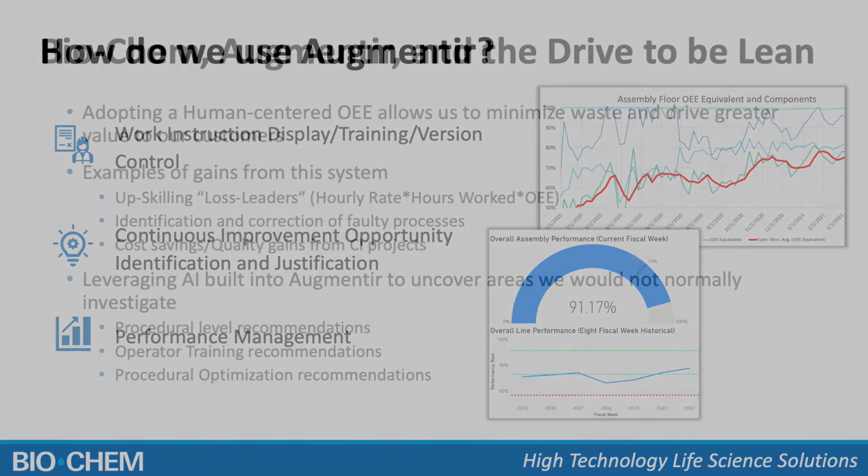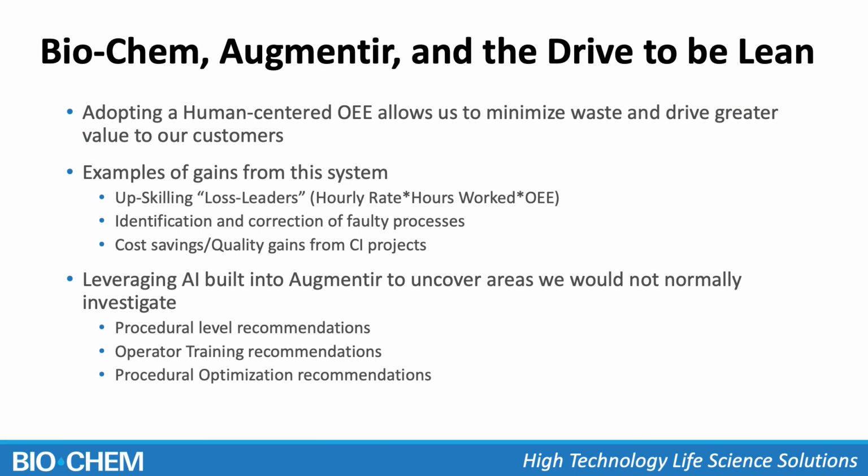And so as a whole, between Bio-Chem, Augmentir, and this overall drive to be lean, having these human-centered OEE metrics allows us to really minimize the waste and drive greater value to our customers. And our customers in this case are both those end users of our product who go on to make larger medical device systems, because they can be sure that they're getting it for the most appropriate cost with high quality in the amount of time they expect, if not sooner.